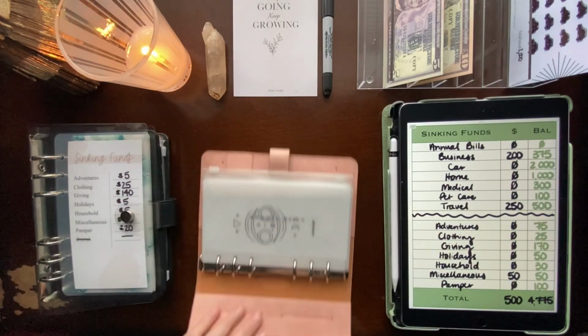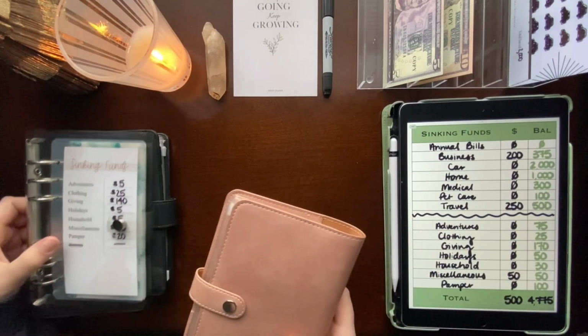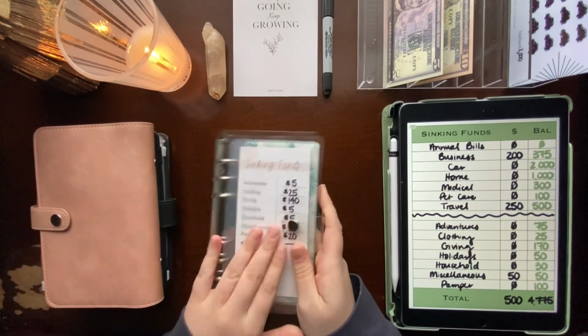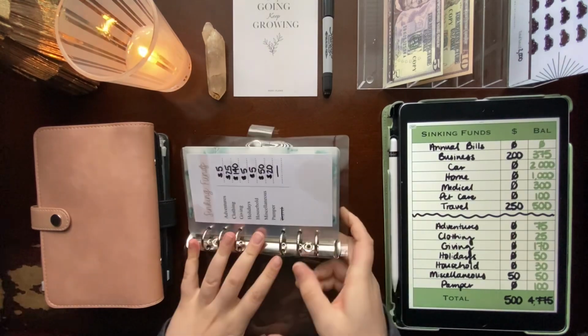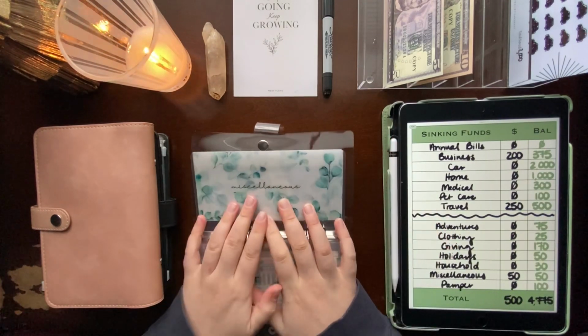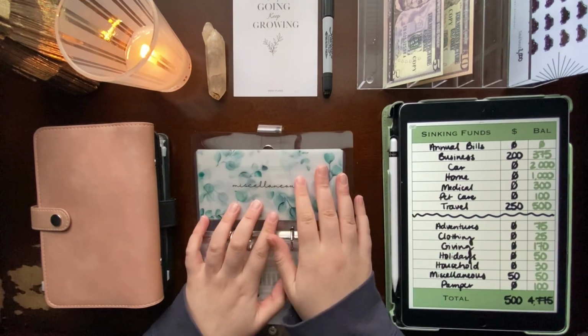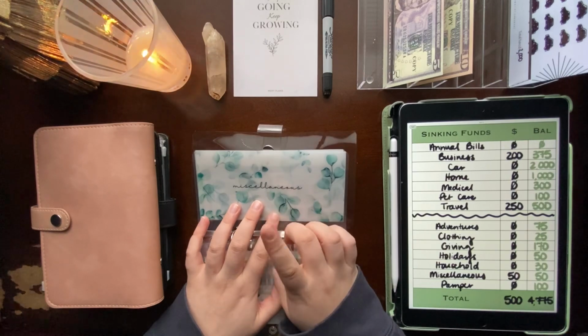Okay, and then the remaining 50 we are just putting in miscellaneous, which is in my short-term sinking funds binder. Again, this is partially just because I wanted to have a little bit of something in every envelope and not have many envelopes be empty at the end of this year.